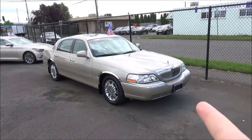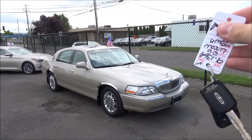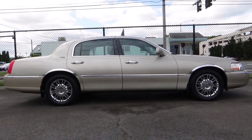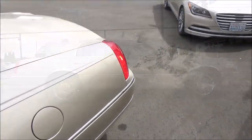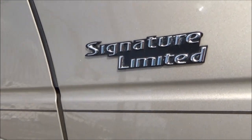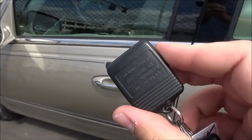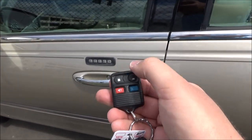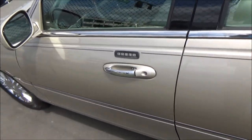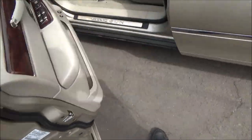What we have here is a 2006 Lincoln Town Car Signature Limited. This Town Car is painted in the Light French Silk exterior color. On the remote fob, you have the buttons for lock, unlock, trunk release, and panic. You have a secure code keypad, keyless entry, and chrome door handles.